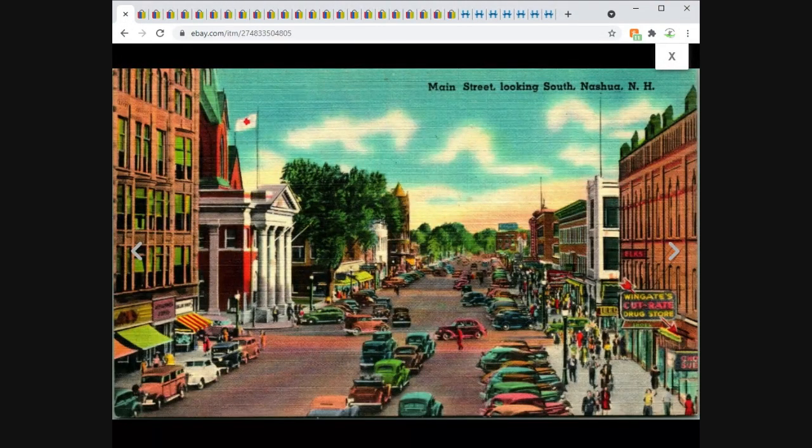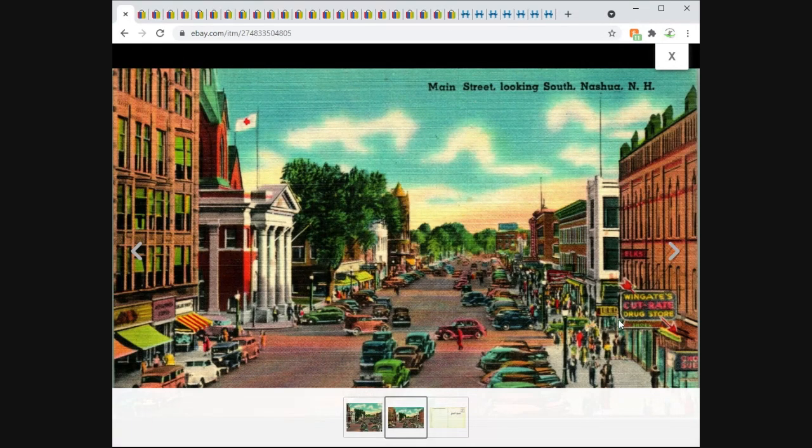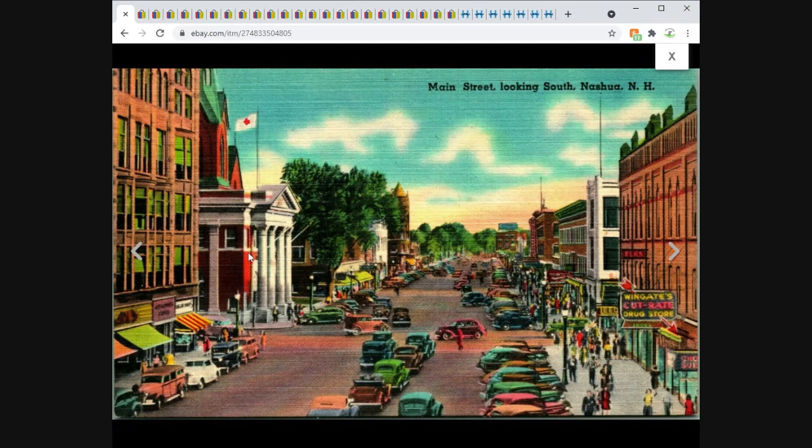Next up, we got Main Street looking south in Nashua, New Hampshire. Nice linen card. We got some great signs here. Cut rate drugstore. Yeah, you gonna go to a cut rate drugstore? I don't think I want to go to a cut rate drugstore. But look at all the cars here. This is just a great street view. Really nice color to it. Just a nice image. What's weird though is, see that up there? It looks like the state of Texas on that flag. I know it's not, but it looks like it.